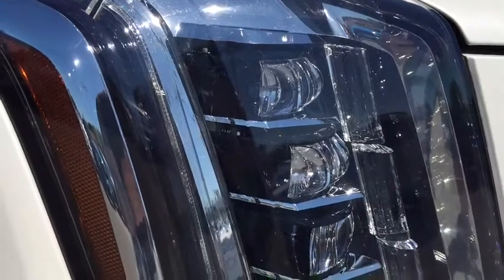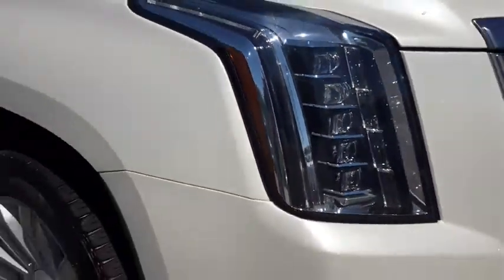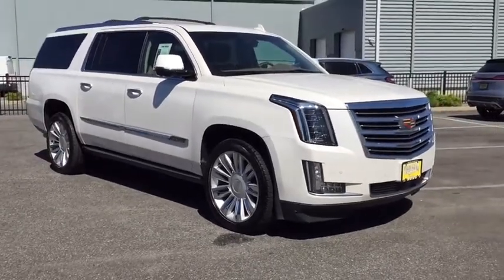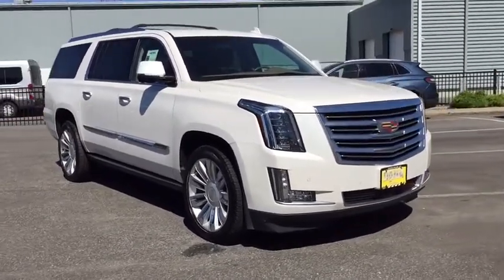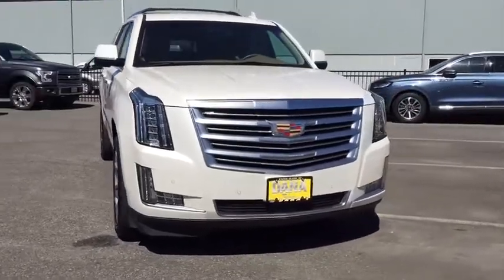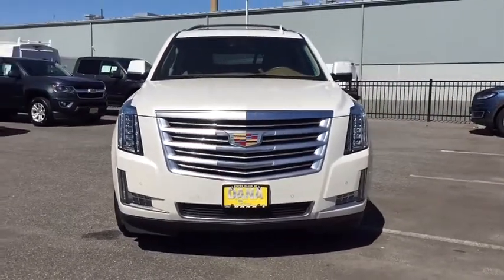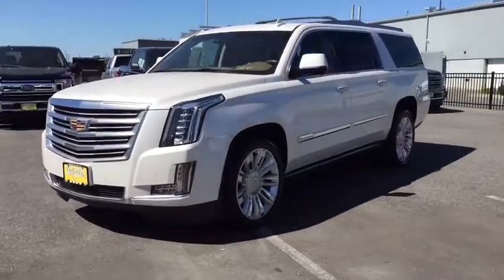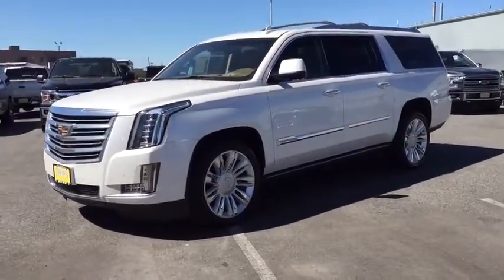Come test drive 2016 Cadillac Escalade ESV. The Cadillac Escalade ESV is a longer version of the Escalade. The ESV is a large, luxurious SUV that delivers performance and style. Classy and powerful, it looks great for a night on the town or can haul everything needed for a weekend getaway.